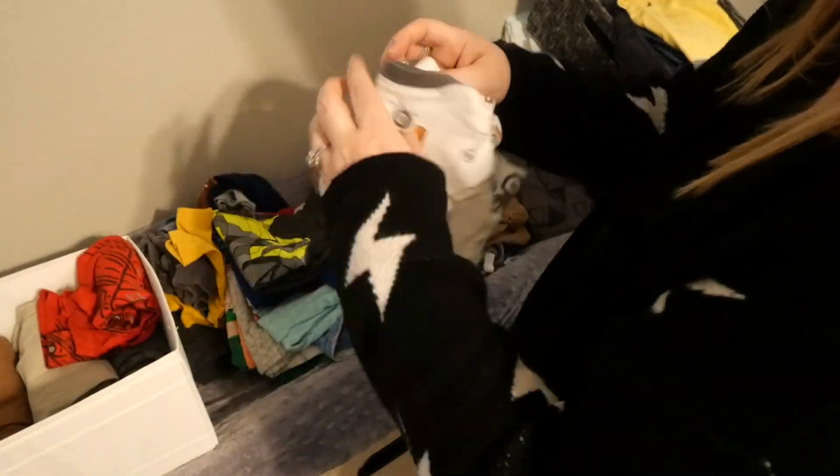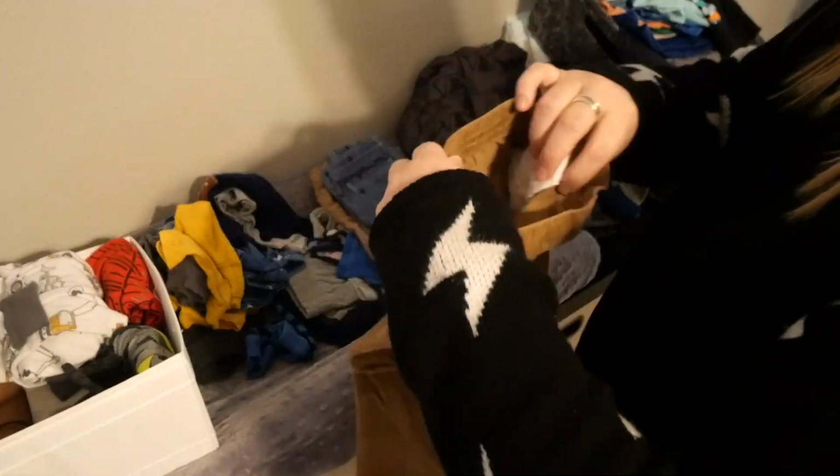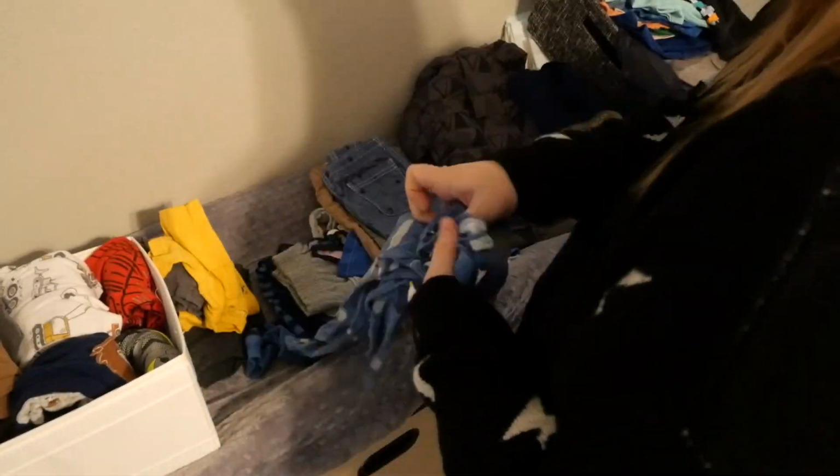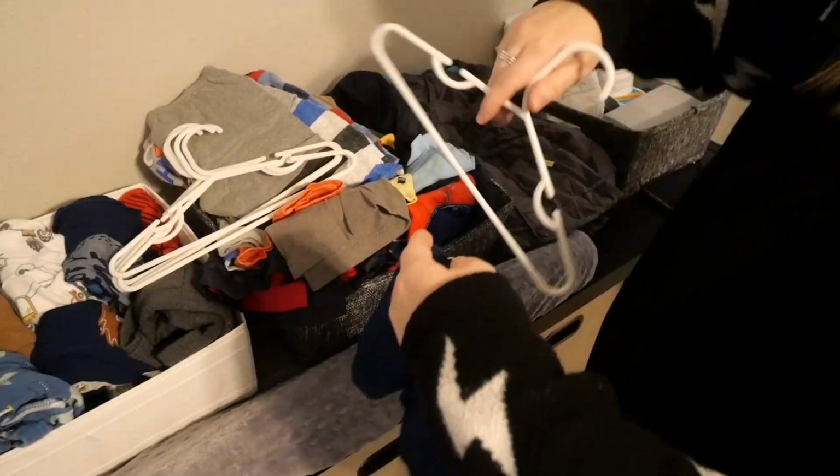My son has these two little odd closets, but we use one side for storage and one side for everything that we are actively using and that he is wearing. And so what I'm going through and doing is just getting everything out that he will eventually grow into.